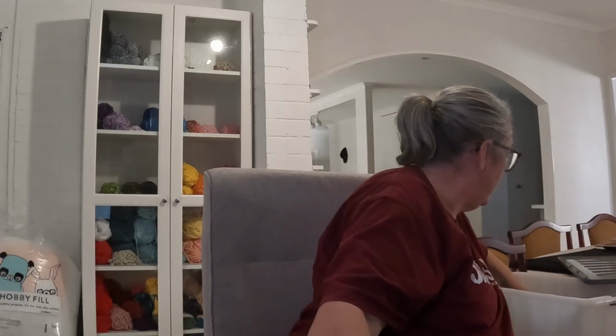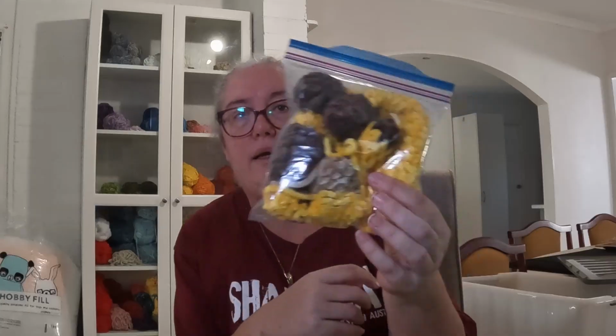Oh, I found when we moved that I had started another giraffe ages ago and run out of yarn, and there's the bits and pieces of it in here, so I'll have to finish that off one day. But the first giraffe I made still hasn't sold, so I'm in no rush to finish that one.